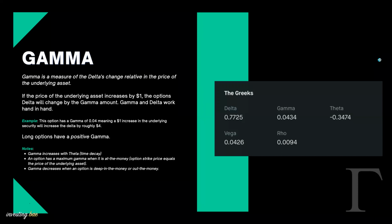All right, so gamma. Gamma is like the gas, is how I remember this one. Gamma is going to measure your delta's change relative to the price of the underlying asset. So gamma basically compounds onto the delta as our prices move. If the underlying asset goes up $1, then your delta will change by this gamma amount. And gamma is really cool because it actually increases as theta increases over time, and it can help your delta move. I know recently a lot of people have been really into 0-day expiration and things like that. This is what they're playing off of, right? They're taking advantage of the Greeks here.